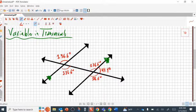Very good. How many of us were able to get that without too much trouble? Now, here's the kind of thing you're going to get asked on a skill check and on a self-assessment tonight. What is the measure of all these angles, which everybody already got? And what is the value of F? Like, what if this said 5F minus 36 degrees? Let me zoom in on that.